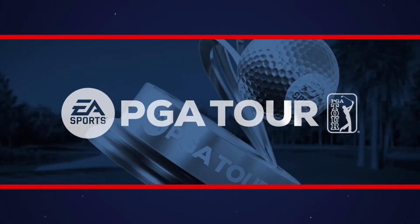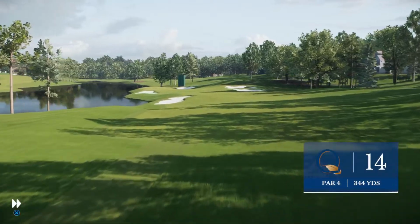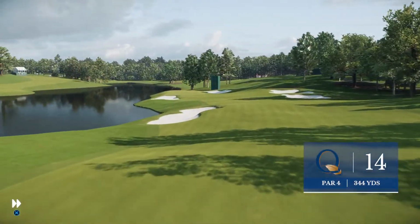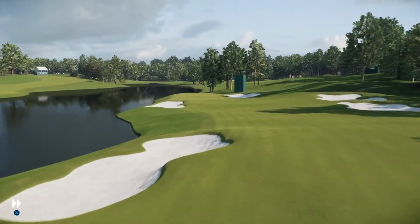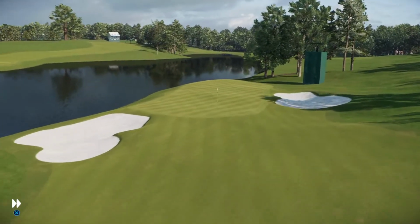Out of the par 4 14th, it's only 344 yards, not long by today's standards. But Frank, everywhere you look, there's trouble. Exactly. And a lot of people just sort of pull the head cover off the driver and try and fly it on the front edge of the screen. You actually don't have to do that.